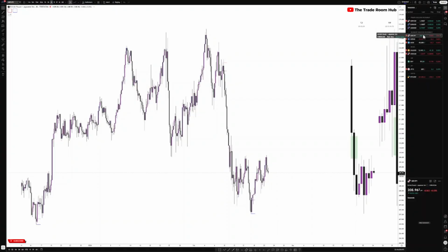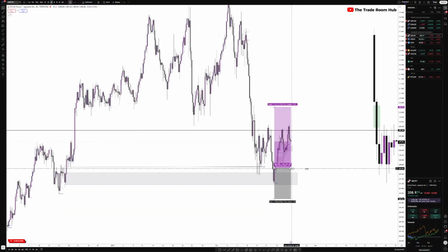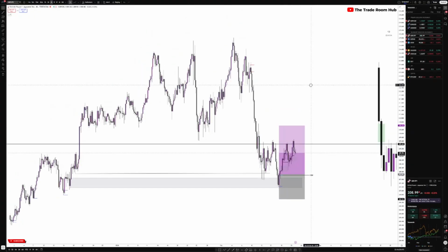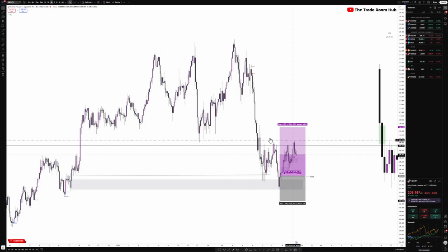Next on my list is GBPJPY. I have a sell on GBPJPY currently running as well, close to TP, but it's kind of expecting this area, kind of consolidating. If you get a break above this, might just continue. So let's head on, let me clear this chart first.